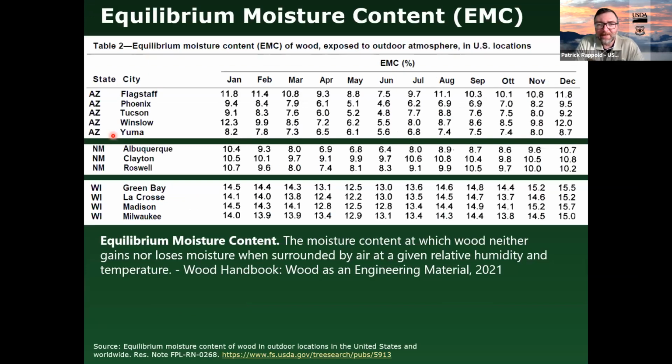Equilibrium moisture content of outside. So if you're storing lumber outside, say in Yuma, Arizona, if you got some Ponderosa pine that you dried and you're storing the lumber outside, it will equalize to a lower value than, say, if you're in Flagstaff, Arizona, based upon the relative humidity values of those general areas. And so you can see a big difference between Milwaukee, Wisconsin in July and even Flagstaff in July. We just have a lot more humidity in Milwaukee than Flagstaff and other areas in the Southwest.